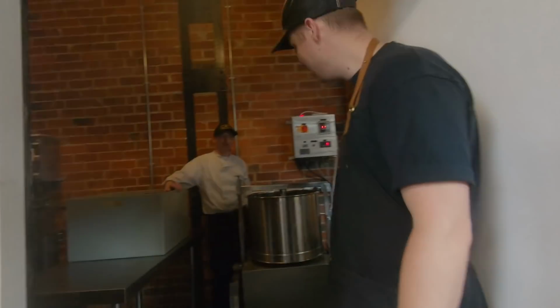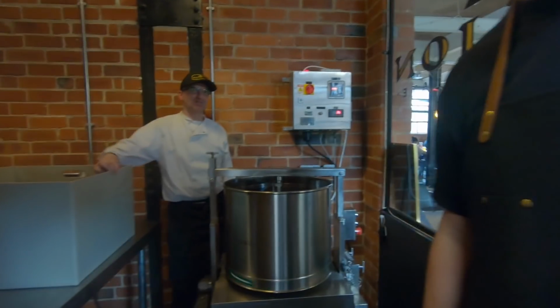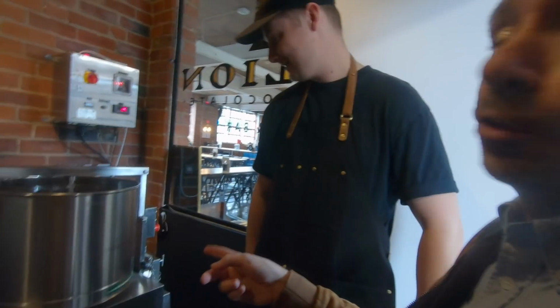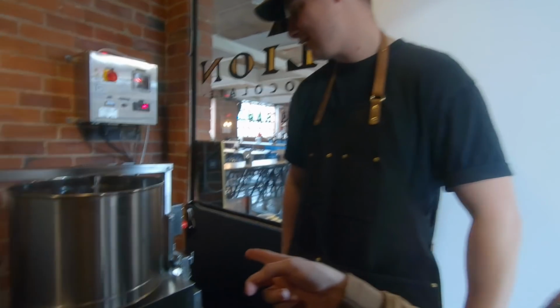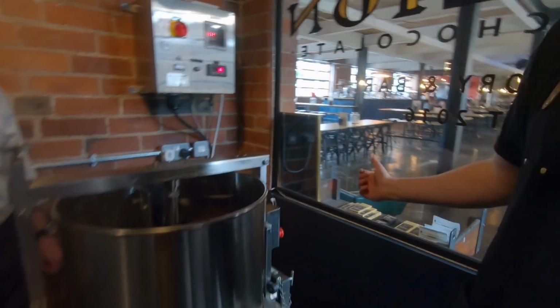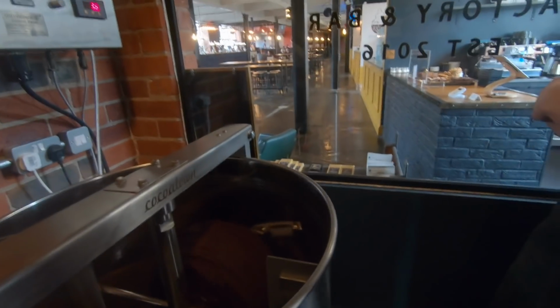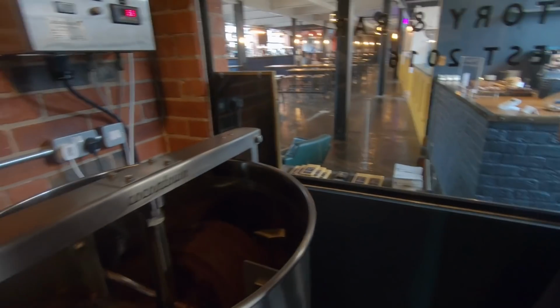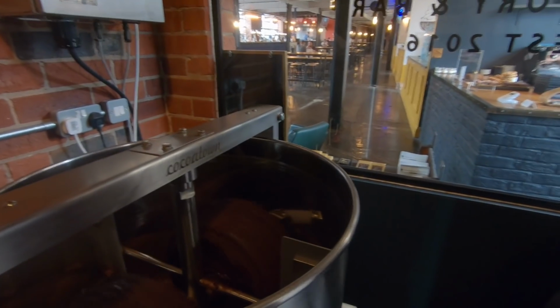Here he is, the main man. So, interesting story about this. Dom, do you want to tell us about it? This here is my old cocoa grinder that I sold to Max when I closed Damson. And it's really good to see it being used. It's the star of the show. It's got a good view of the food hall. So yeah, you've got the window here, so people can see it in action. Nice and clean. People coming in see it, looking through the window.